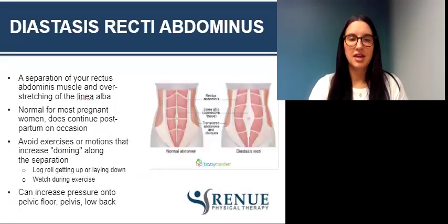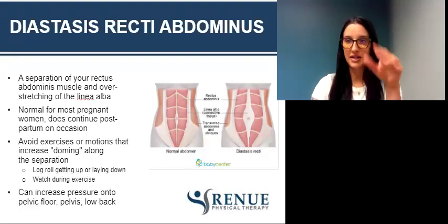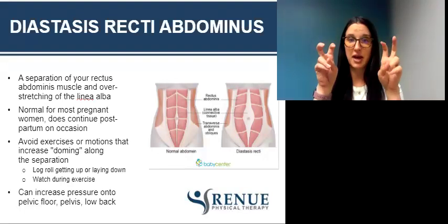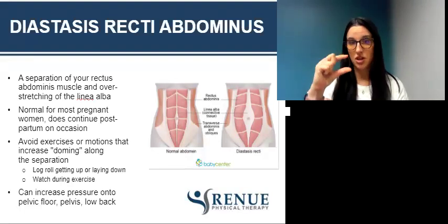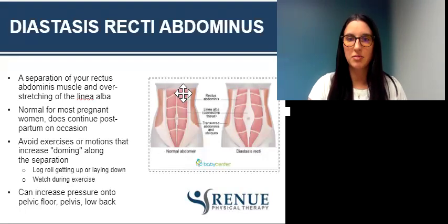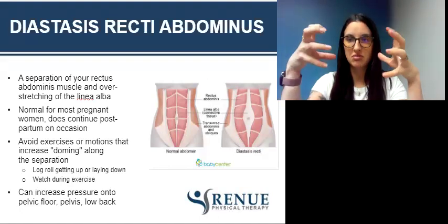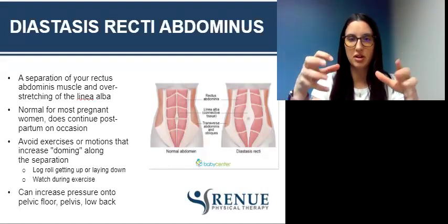So looking at this, diastasis recti abdominis, I abbreviated DRA. What that is, is a separation of that rectus abdominis muscle. So that's that like six-pack muscle that looks like the little cubes, and an overstretching of the linea alba. The linea alba is the center of this muscle. It's a connective tissue that kind of helps hold everything together and keep everything supported.